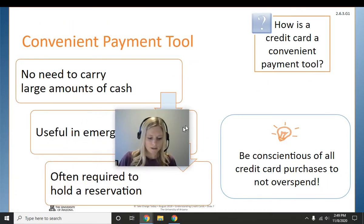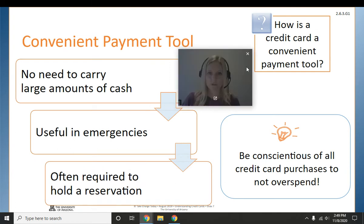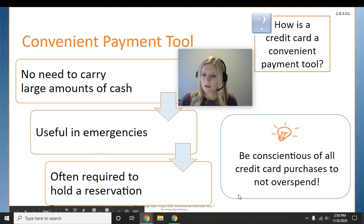Credit cards can be a convenient payment tool. Here are 3 ways, which is on your note-taking guide. It allows you to not have to carry around lots of cash. It is useful in emergencies, and often it is required to hold a reservation, like for a hotel or airline ticket, or some other things like that that require a deposit. But you want to make sure that you are not overspending when using a credit card.